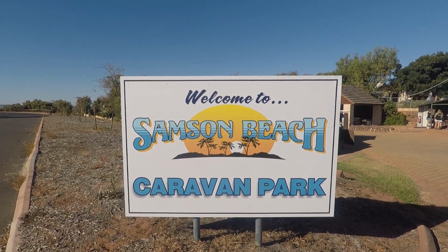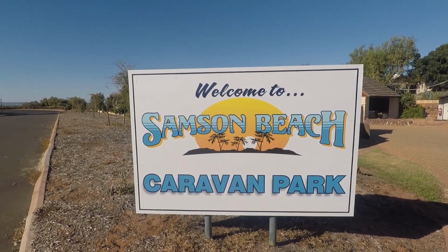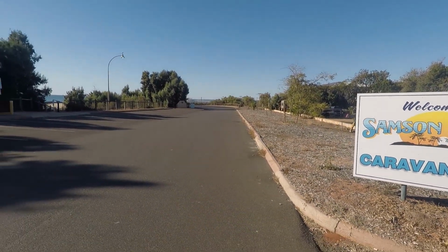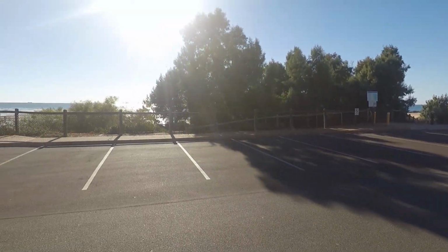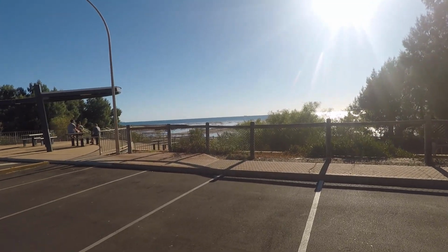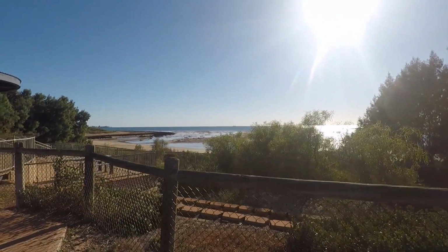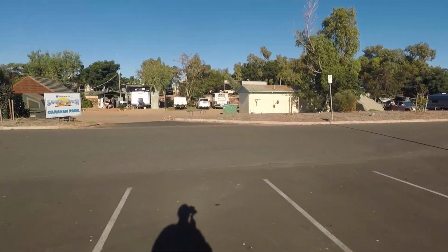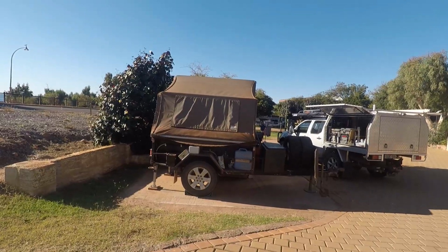The Samson Beach Caravan Park here at Point Samson is right opposite the water. I'll just pan around. Sorry, the sun's really bright. I'll just pan around across the road, and there's the beach. As you can see, it's low tide right now. It's quite low tide out there. And I'll just show you quickly around the caravan park.